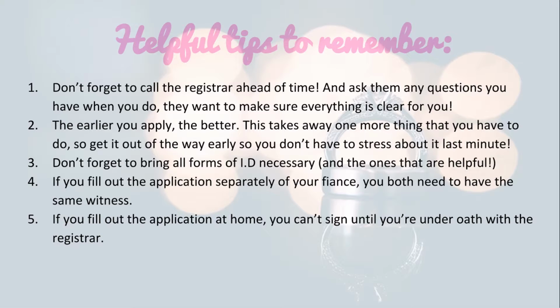Number 4, if you fill out the application separately from your fiance, which is totally fine to do if you can't go at the same time, you both need to bring the same witness with you. And number 5, if you decide to fill out the application at home, and you can actually find a link to that on our planning website as well, you can't sign the application until you're under oath at the registrar's office.